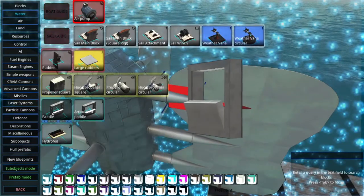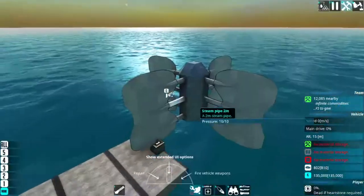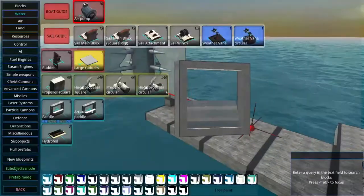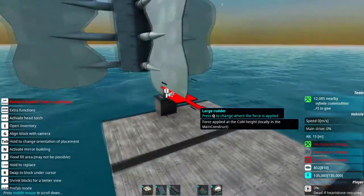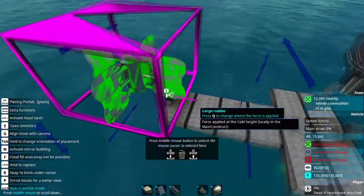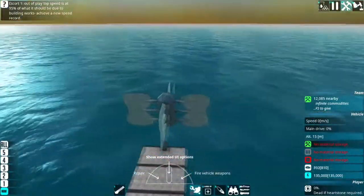But the purpose here is to replace the paddles. Oh, I can't because it's not a... Really? I'm going to have to copy this onto a boat because while I can build the large rudders on a state fortress, I can't build the paddles. Boo! 0 out of 10. Don't play this game. Ugh, I'll have to copy this onto the thing. Anyway, yeah, here we go. Let's just get started.